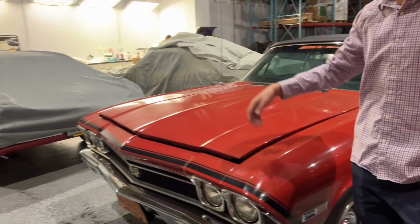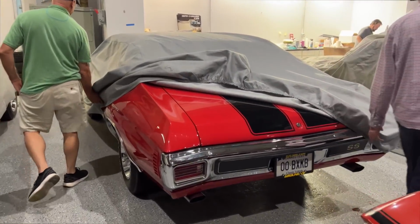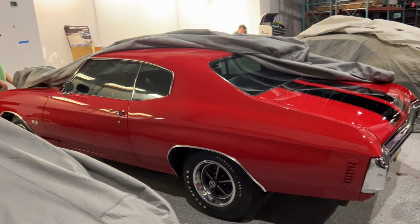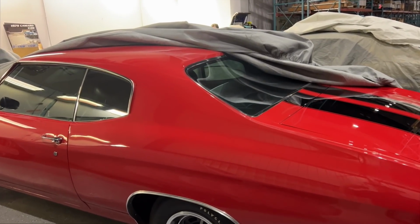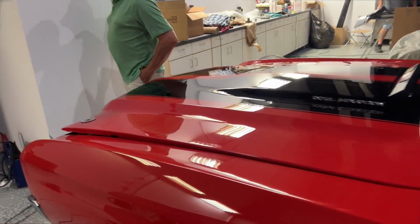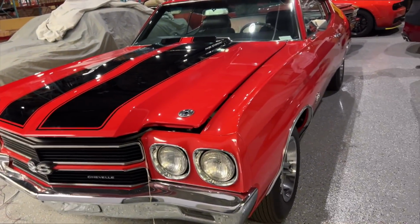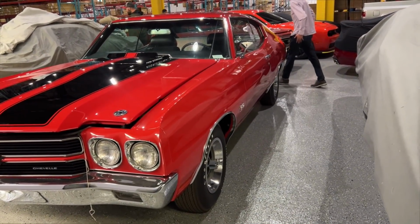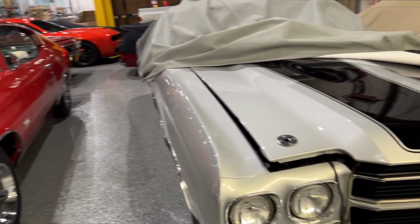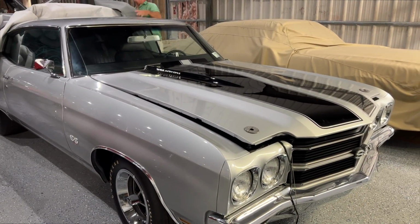What else we got around here? I know you got... We got a 70 LS6. This is a number matching one with the original motor and trans. I'm not sure what kind of look you're going for on yours. Fast. It's going to look fast. Very nice. It's a very desirable car. Yeah, and then you have its brother. So this is also a 70 LS6.